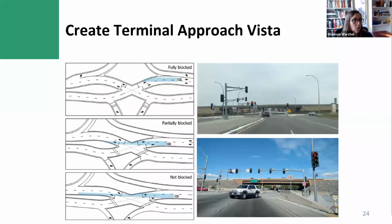We also think that it's important for folks, as a performance check, to look at the terminal vista on approach. So if you see this top image here, the driver, as they're looking down the road, is well aligned, they can see that there's an island in front of them, but it's a little bit difficult to see, right? So if you didn't have that island there, if there was no blockage of the terminal vista, you could just drive straight through without ever turning your wheel and end up on the wrong side of the road.